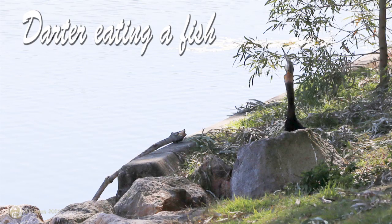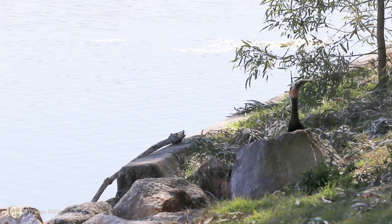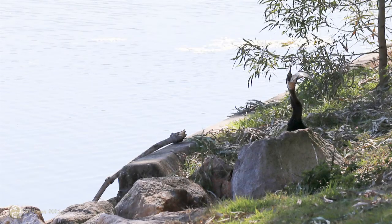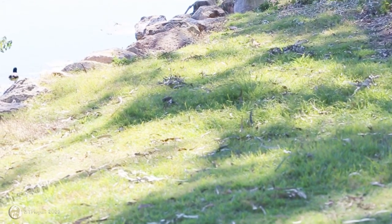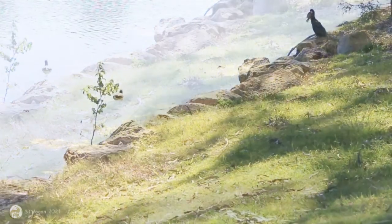There, see behind the rock? Not that stick that's lying in the water. That's that darter. See the spiky beak, and he's got a big fish in his mouth. Can't swallow it. The people must have been standing there for 10 minutes or more watching, hoping they'll see it swallow the fish. But they walked off. Got sick of watching it, I think.